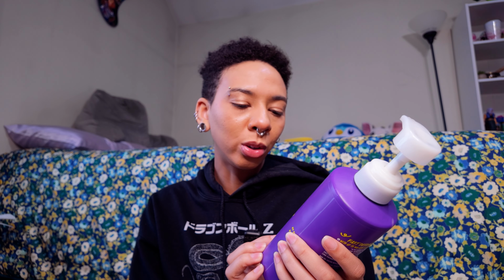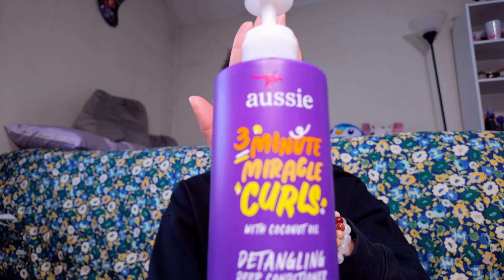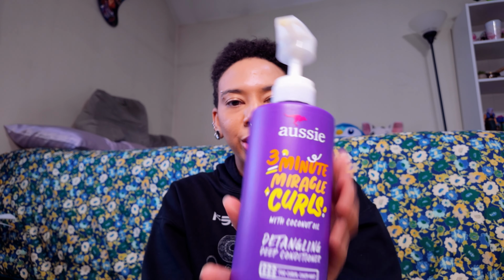But on to the products. So this is the Aussie 3-minute Miracle Curls with coconut oil detangling deep conditioner. I feel like it's the same as the 3-minute Miracle deep conditioner. They just added curls to it. I'm not really sure. I feel like they keep changing the packaging, but basically I use this as a deep conditioner. I also use it to detangle. There's not much to detangle right now, but it does work really well for detangling.